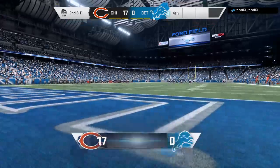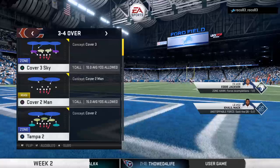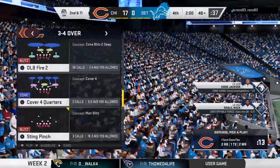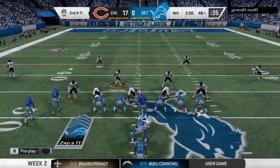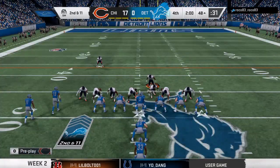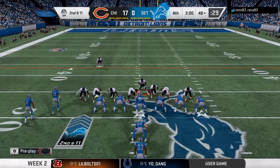2 minutes left to play in this football game here on EA Sports. So the Lions in possession of the football as we welcome you back. And let's see what they've come up with offensively after having time to talk it over.